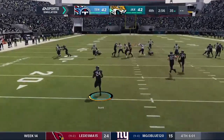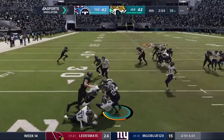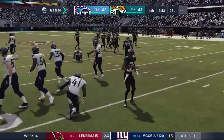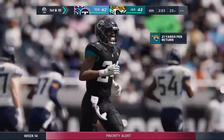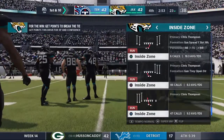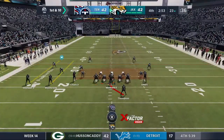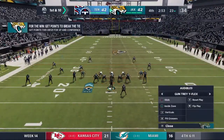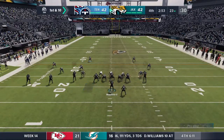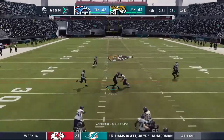Taking it about the 1. And not much happening on the return as he'll get this to about the 23, at their own 23-yard line. Out comes the Jacksonville offense as they get set to take over here. Well, they just gave up the score to tie it. That's the bad news. The good news, plenty of time in this 4th quarter to try to grab that lead back.